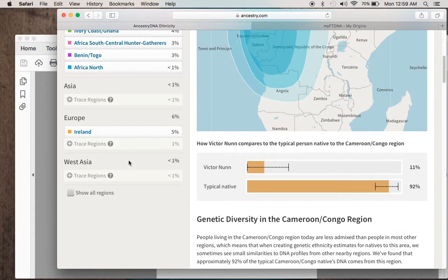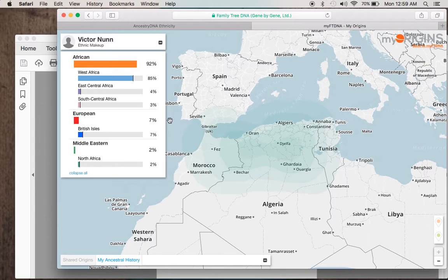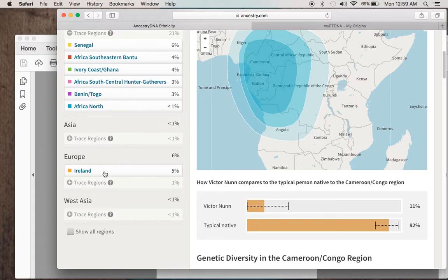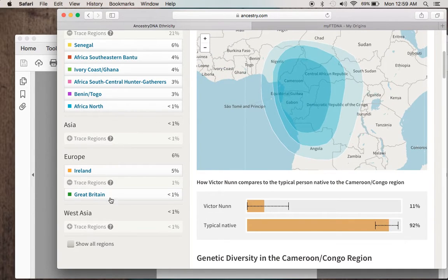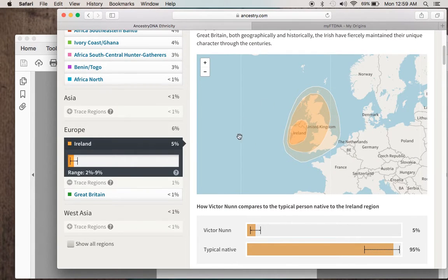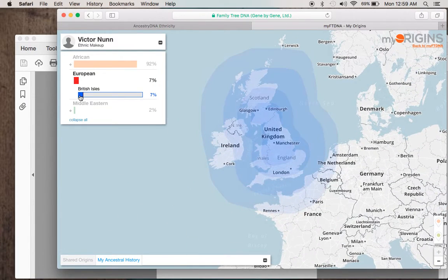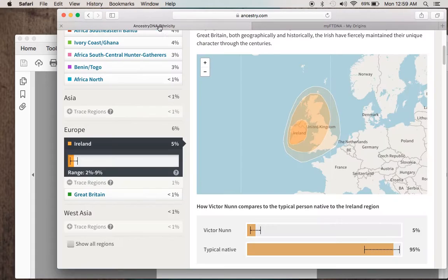And then Ancestry also said I was 6% European, and FamilyTree had me at 7%. So I guess that's pretty accurate as well. And then they said I was Ireland and Great Britain, which is also the UK area as well. So that also lines up with what FamilyTreeDNA said, the British Isles right over here, and the United Kingdom and Ireland, Scotland. So very close there.